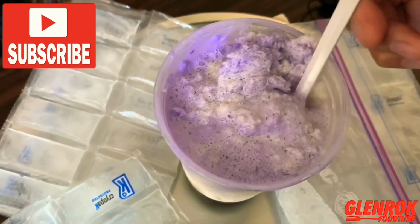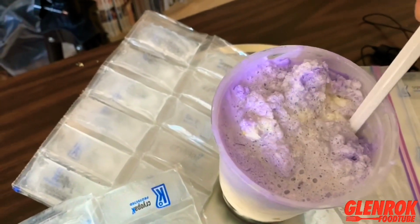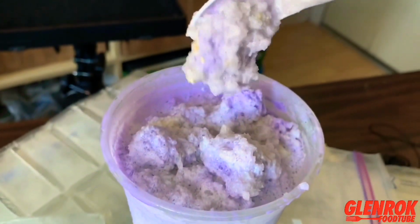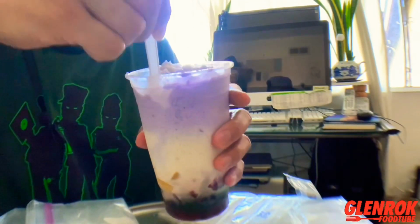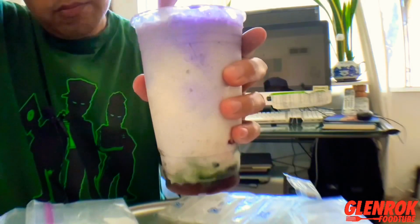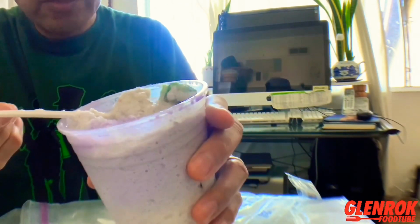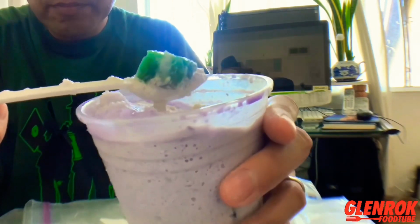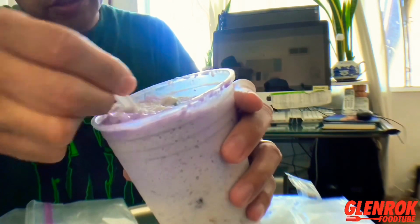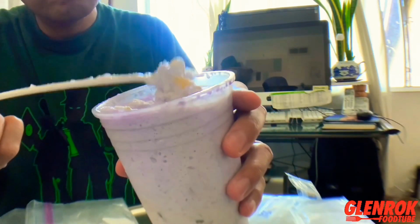Alright, let's get this all mixed up. It's going to be a while before I can reach the bottom and get all that goodness down below without making a mess. Let's see. Dig down deep. Mix all that in the bottom. Try to bring it upwards. Oh, I got a big chunk of gelatin right there. And probably some jackfruit or something. Let's get all the sweet beans from below. All that goodness.